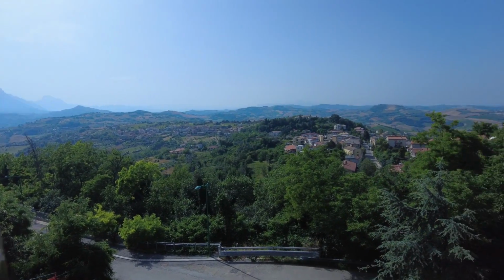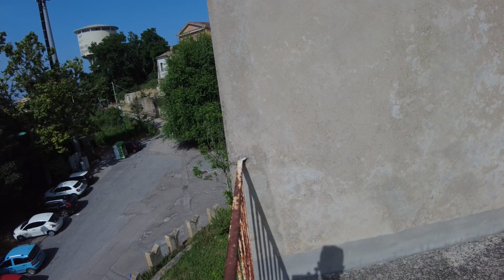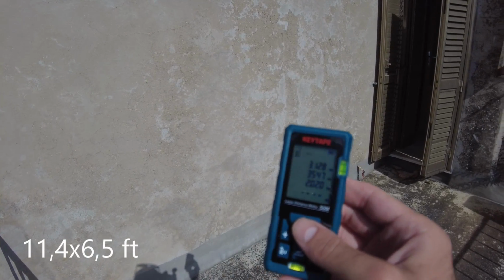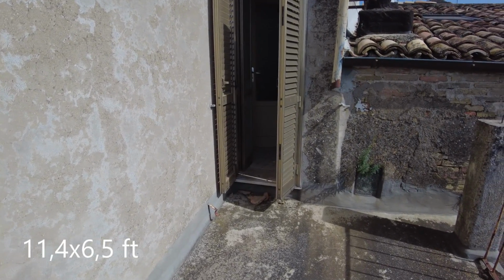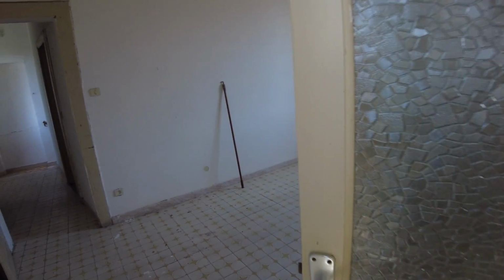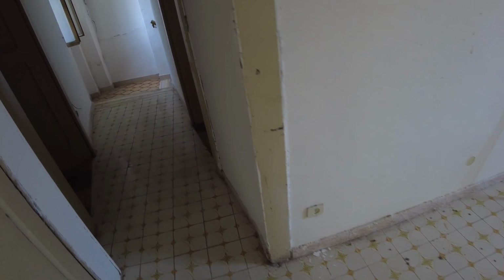Let's try and measure this one as well. It's 3.5 meters per 2 meters, 3.5 per 2. So you can definitely have a small table here to dine, or a small barbecue, no issues whatsoever. So it's doable. And also the tiles, as I was mentioning, I will keep them.